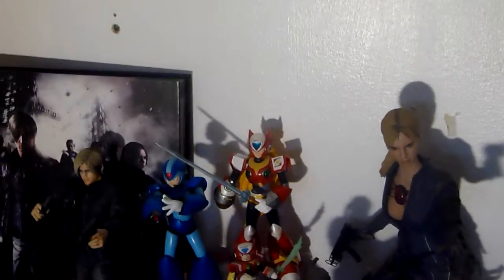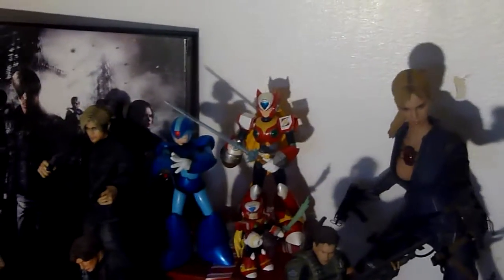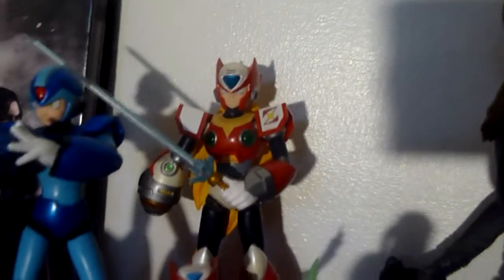I tend to think I'm pretty lucky with figures that I've bought. I haven't had a bad figure in the bunch. Until now, this Zero is the worst figure I've ever picked up. He falls apart at every single turn, so I can't display him in any cool or fun pose. He's stuck like that because his arms keep falling off, his head keeps falling off.